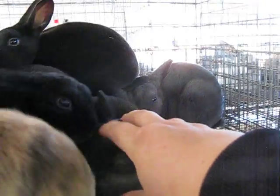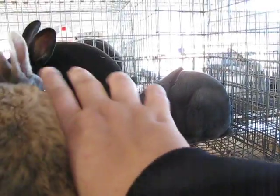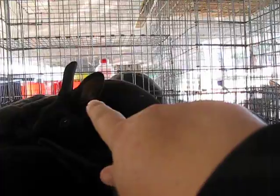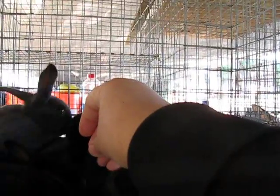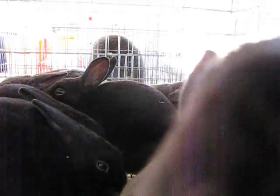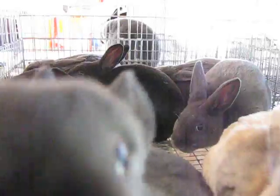If you wonder how I can tell, it's because of the ears. The ears on these are really small, while the ears on the other blacks are much longer, as you can tell. Much, much longer on some of them, which I'm not real happy with, so I'm probably going to be getting rid of anything that has really long ears here in the next week or so. But they are doing very, very well, and they're all in this cage. They'll be going into a bigger cage as a grow out.